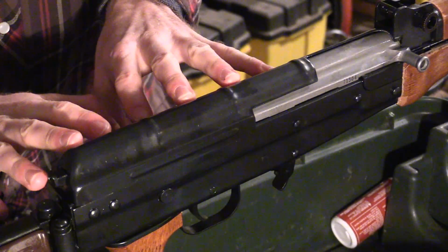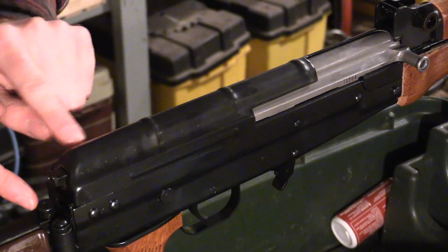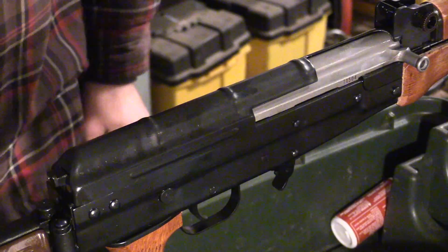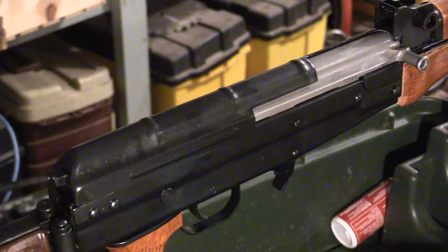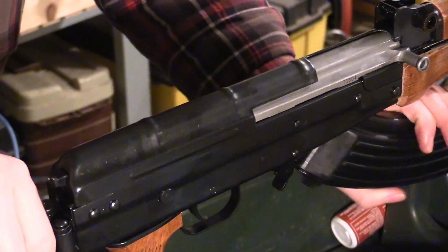But now that I've disassembled this gun probably 10 or so times, that track is all cleared out, worn in, so now it works like a charm every time it pops out. No problem. Final step, put back in your magazine.